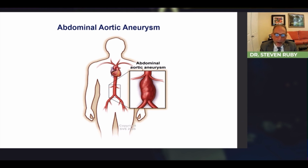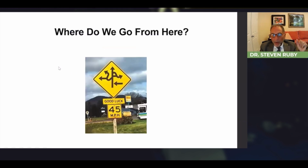So this can linger on for a while, because what happens is, without getting too technical, the blood leaks in, it kind of tamponades and stops any more bleeding for a while, but it's a very unstable situation and it will not last. So we want to get there within minutes, not hours, and get the patient upstairs to the operating room. So where do we go from here?